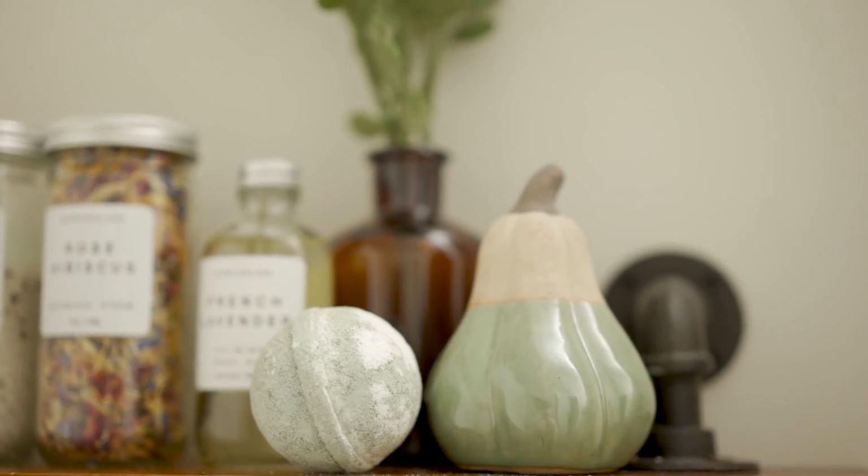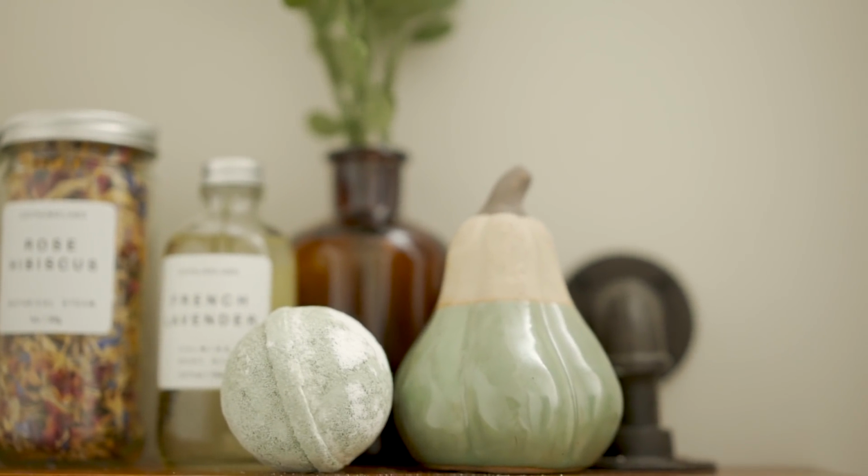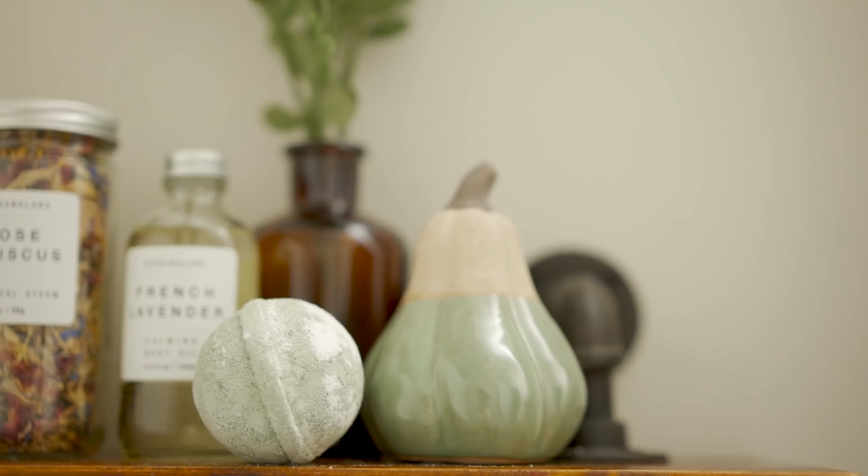I have a little, this is funny, a pear-shaped pumpkin up top here. I love the pumpkins that they're green and they go with the space, but they also happen to be fall and Halloween themed. We also updated our letterboard here, which you see right across from the toilet.